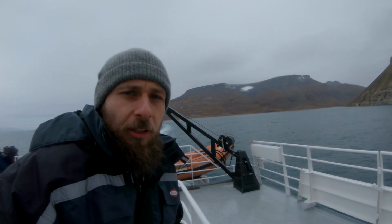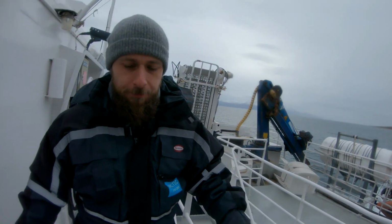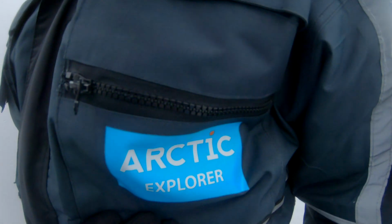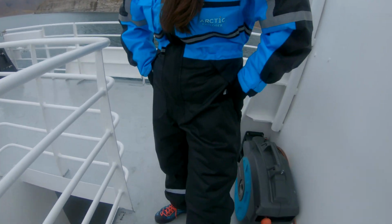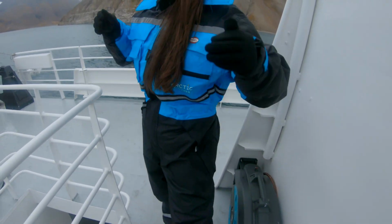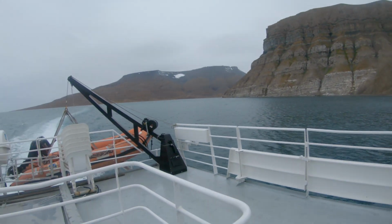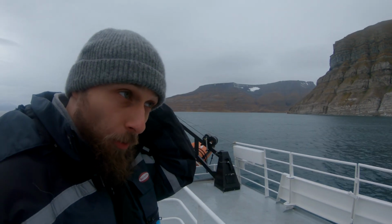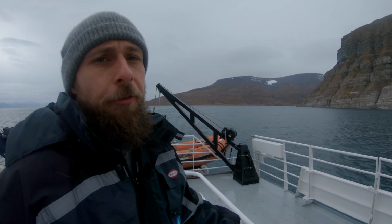We're getting closer and closer to Pyramiden. I had to put this suit on. Let me show you Joanna's suit. Sporting nice baby blue spring 2019 collection. Anyway, we're getting closer and closer, but we still got a little bit of way to go. It's a 2.5-hour boat, so it's almost like a flight. Actually longer than a flight from London to Oslo.